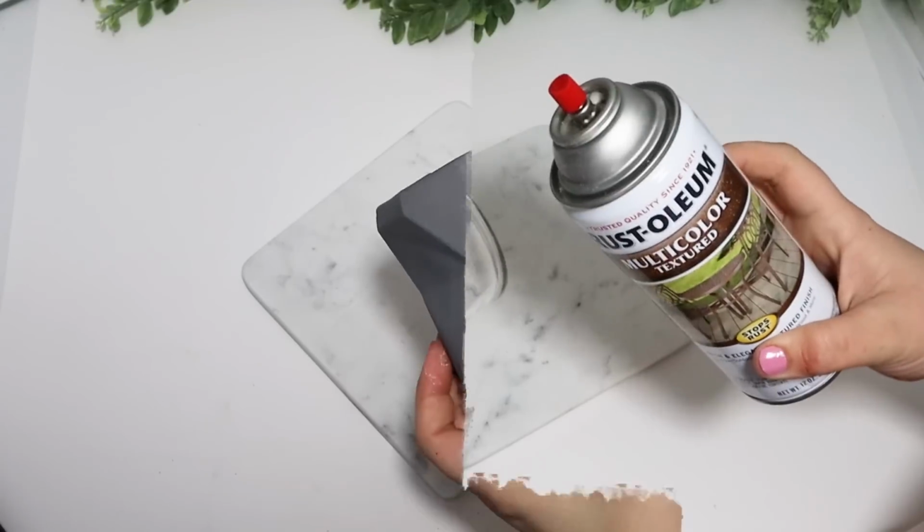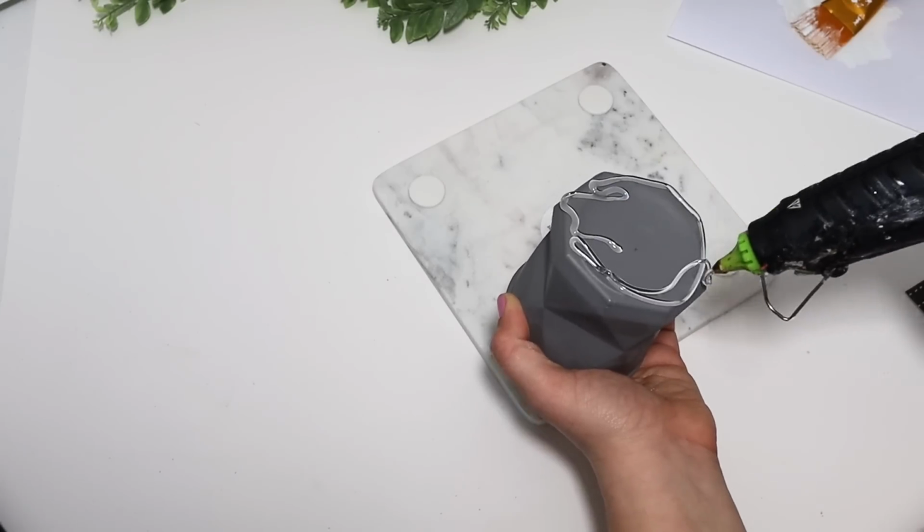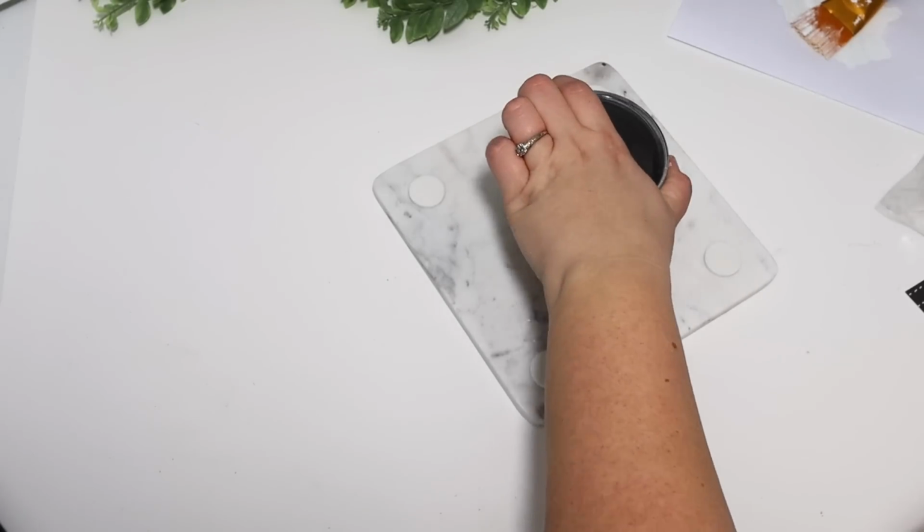I spray painted it first with gray. I was going to do the same gold color that was on the stand that I have, but I ran out of gold spray paint, so gray it was. But I literally got the same high-end look for a fraction of the cost.